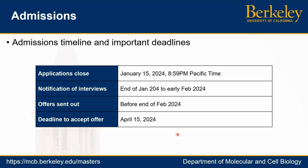Once applications close, we will send out interview notices towards the end of January to early February. The interviews will be a Zoom or virtual interview, and we'll send out interview notices to select applicants. So you'll want to keep an eye out for your interview notices shortly after the applications close. Then after we've conducted Zoom interviews, we'll send out all offers before the end of February, and you will have until April 15th to accept our offer of admission.